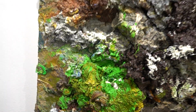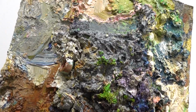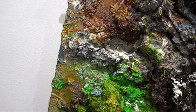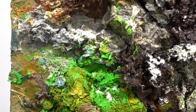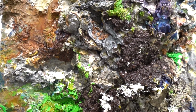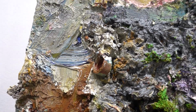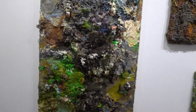clunking around the studio. Actually, one of the things I enjoy about this is that the way that Joel builds up these paint levels kind of makes me think of a rocky surface, and you've almost got some fungi or some moss growing on the side of something. Okay, that looks like a lid from a bottle of Gatorade, maybe.